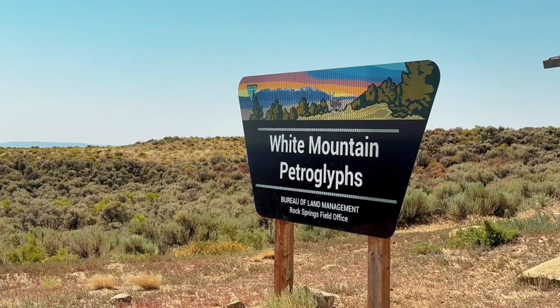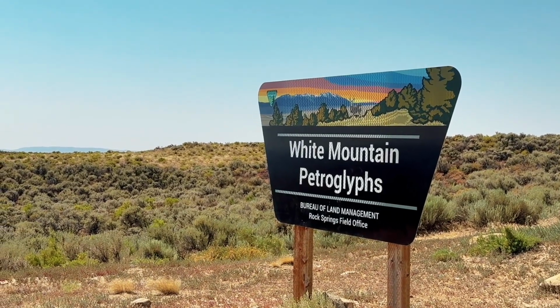We definitely don't want to scare them, but I know that the rattling sound of the van probably is not the most settling. They're just out here trying to graze, and the grass right next to the road seems to be much more green and filled with flowers, so they probably really love that. Here we are. We made it to the White Mountain Petroglyphs.